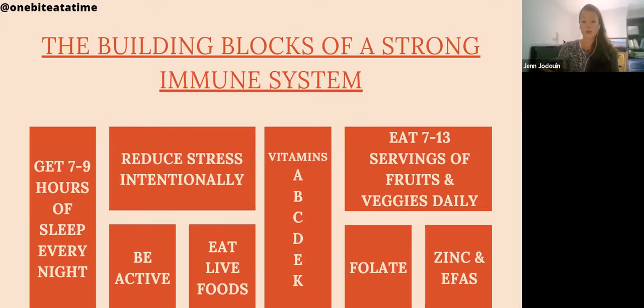Okay. So, how do we get that? Well, eating 7 to 13 servings of fruits and vegetables daily is a great place to start. In fact, it's the first place I recommend that everybody starts, because that's not just for your strong immune system, that's just for good health in general. And that's actually for optimal health. Unfortunately, most people on a daily basis rarely ever even get to 7 servings of fruits and vegetables a day. Many people even struggle just getting 3 to 5.